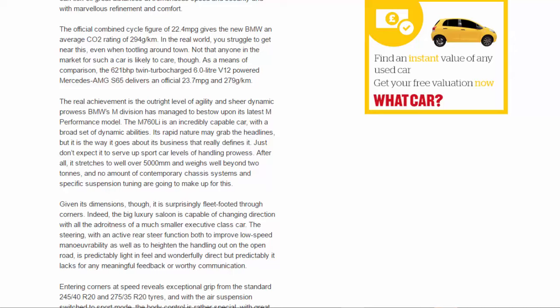The M760Li is an incredibly capable car, with a broad set of dynamic abilities. Its rapid nature may grab the headlines, but it is the way it goes about its business that really defines it. Just don't expect it to serve up sport car levels of handling prowess. After all, it stretches to well over 5,000 millimeters and weighs well beyond 2 tons, and no amount of contemporary chassis systems and specific suspension tuning are going to make up for this. Given its dimensions, though, it is surprisingly fleet-footed through corners. Indeed, the big luxury saloon is capable of changing direction with all the adroitness of a much smaller executive class car.